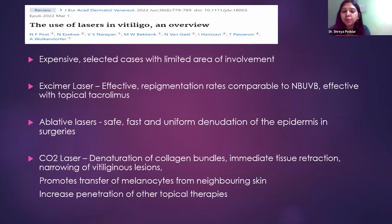Okay. And sir, any use of ablative lasers, CO2 lasers, in acral cases? Ablative lasers we have used for dermabrasion, before surgery or during surgery. We have used them along with PRP, so we have a few publications on that. But they are not to be practiced routinely. So that was probably part of the research protocol that I was following.